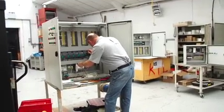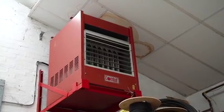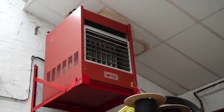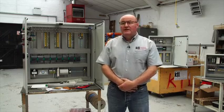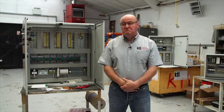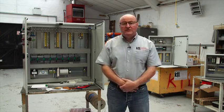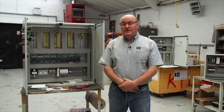It was getting so cold in here we just couldn't work. Now we can turn the warm air heater on. It'll run for about 5 minutes, it'll turn off on a thermostat, and then it won't come back on for maybe 1.5 hours again. So it's immediately shown savings on the gas bill.